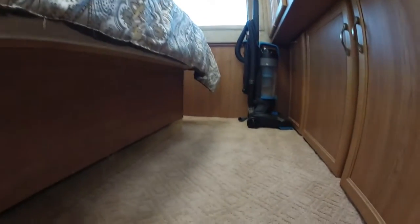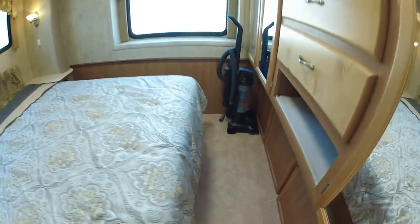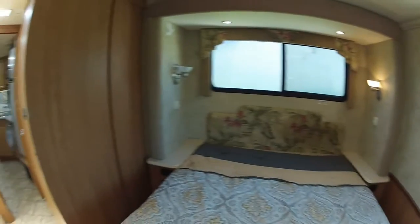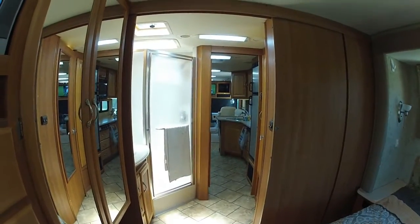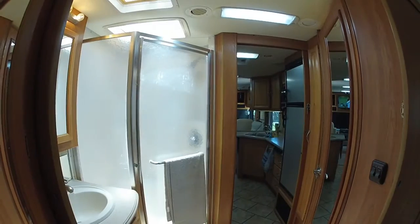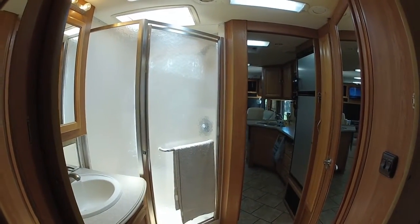All the carpet was replaced in here. So no odors. It does have dual pane thermal pane windows. Again, a sliding pocket style door right here. And this has a fully ducted air conditioning. It's a central air conditioner unit. The air conditioning is located under the back of the unit on the underside.